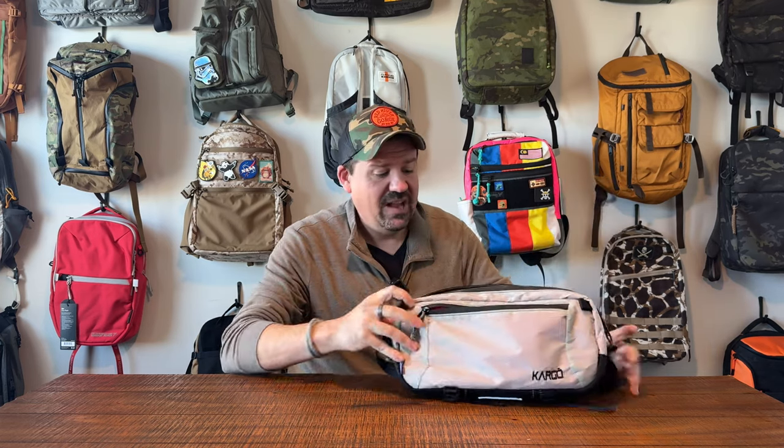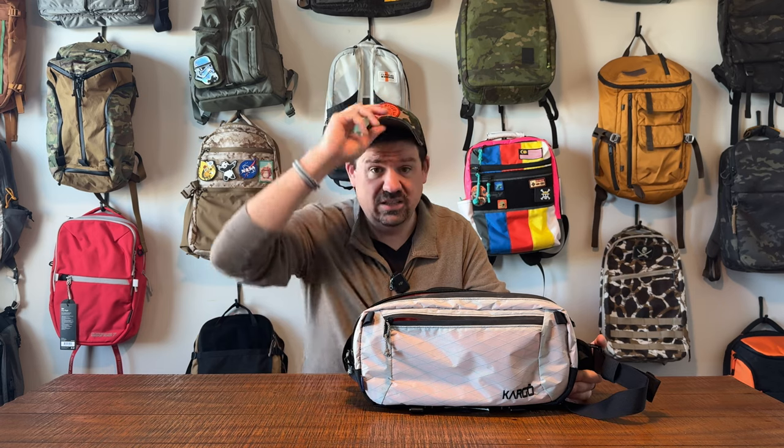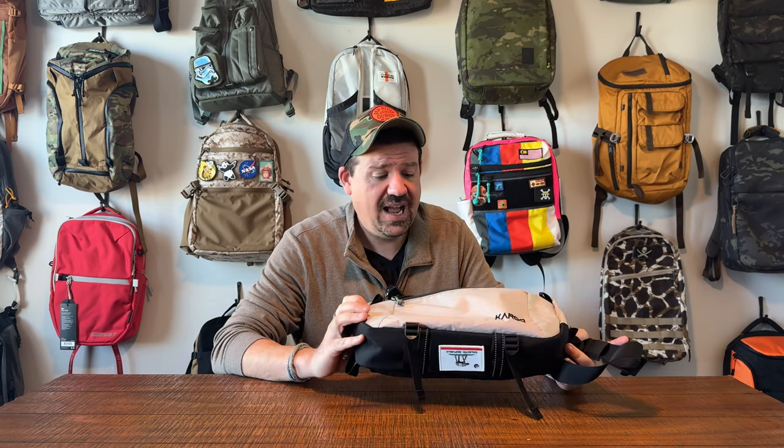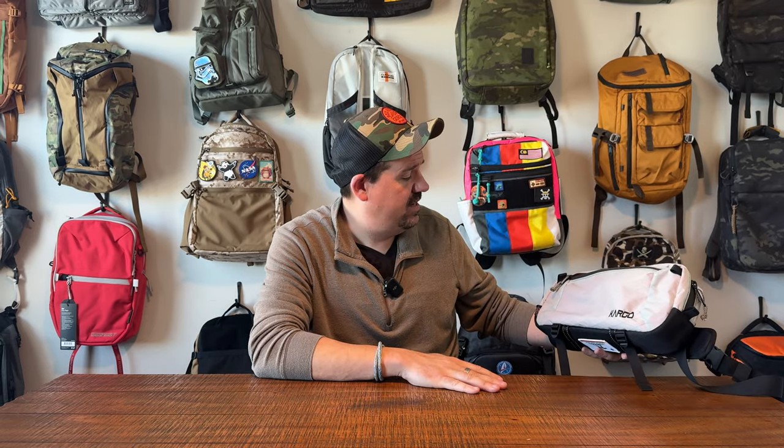I love it. I find myself reaching for this bag again and again and again. I've got a lot of these kind of sausage slings. I've got them from Green Room. I've got them from Chrome Industries. I've got them from Defy. But I just keep grabbing this one. I just love it. So well made.